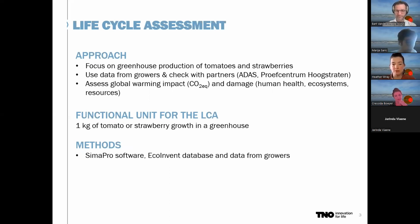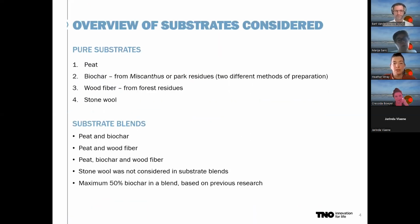We use the SimaPro software and database. We use ecoinvent, and we use, also, of course, as I said, data from the growers. So of the substrates we considered, the pure materials that we considered were peat, biochar, and here we considered 2 different feedstocks for biochar and 2 different production methods. So actually there's 4 different types of biochar. A wood fiber from forest residues, and then conventional stone wool substrate.